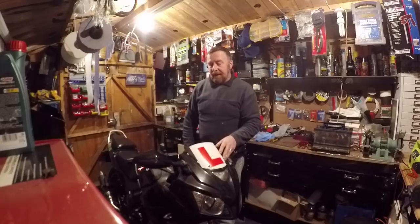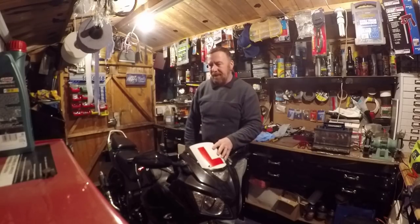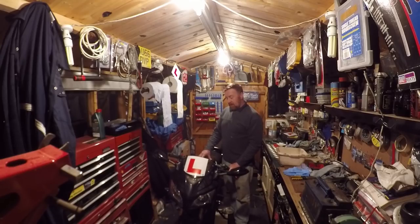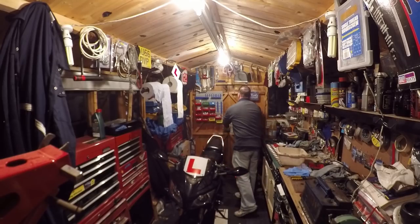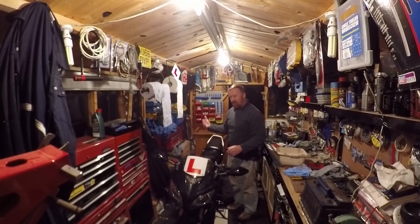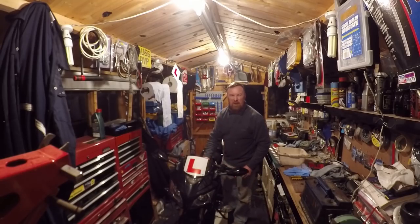Then it runs, and it's just a little bit lumpy. So I've had it running, and I've left it 3 hours now, and I want to see whether it'll start or not. So I'm going to open the shed door. I think it's like midnight outside, and it's only 5:30. Who wants winter anyway? Right, let's give it a turnover.